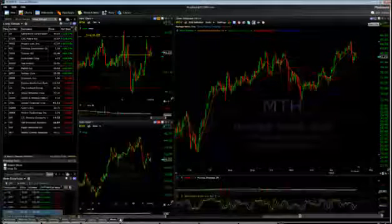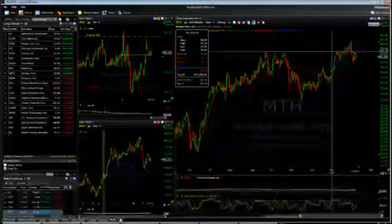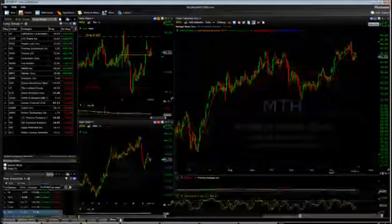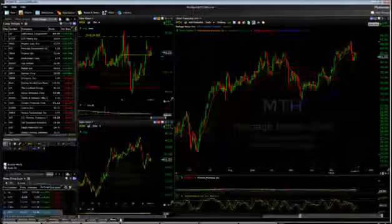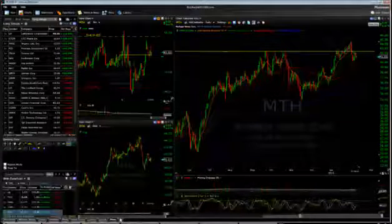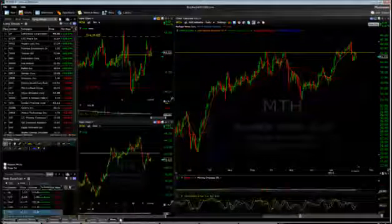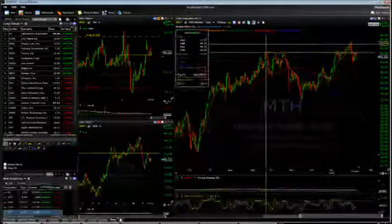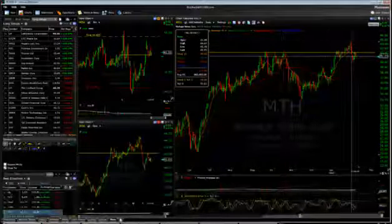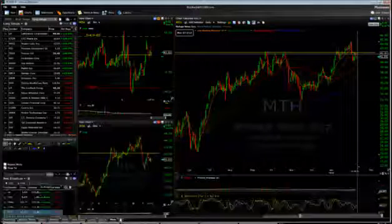MTH. Okay, there's some short possibilities here. You have a short-term bounce into resistance here. And you go ahead and draw a line so you see exactly what I'm talking about there. See, it tested it back here in September, again in October, and again in late October, and then it's tested it again here this month.